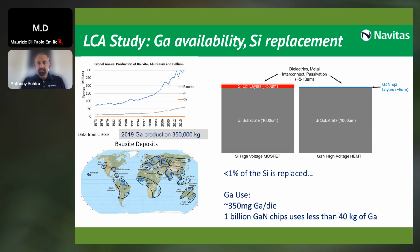Our technology is a GaN-on-Silicon technology, and silicon means the silicon substrate. So on the left-hand side, you can see that a typical high voltage silicon MOSFET will use a silicon substrate with silicon epi layer or epitaxial layers on top of the substrate, whereas a GaN material, GaN-on-Silicon, will use a silicon substrate with a very thin layer of GaN epi on top of the device. And this, as you can see, makes those devices mostly similar in terms of materials, and only a small amount of the silicon is replaced with gallium and gallium nitride.